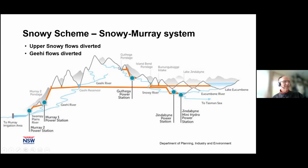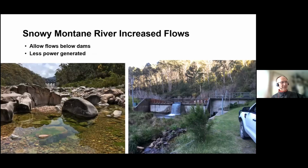So upper Snowy flows are diverted. So this river, the Snowy below these dams, is not having much flow. The Geehi below these dams is just a bit of seepage as well. So that was what was decided, let's do something about it. So the Snowy Montane Rivers increased flows, which includes the upper Murrumbidgee, was put in place. And it allows some flows below the dams, including Tantangara.